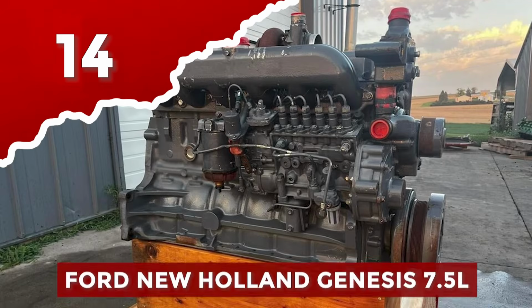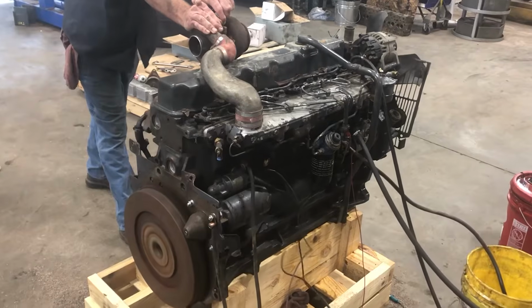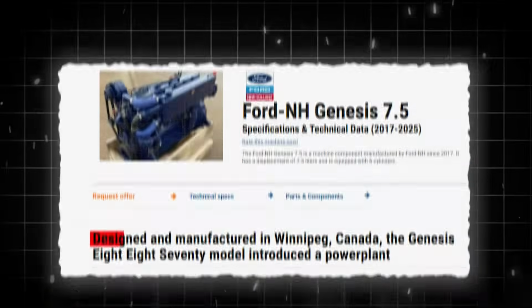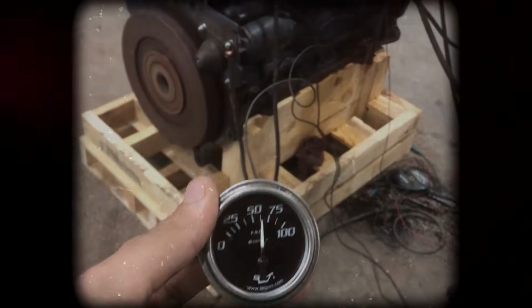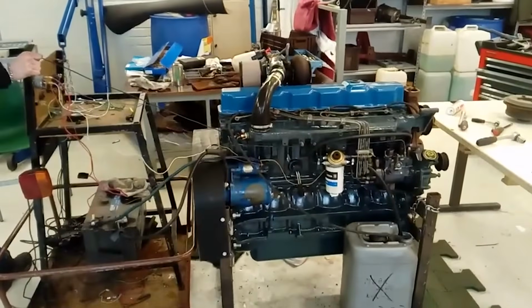Number 14, Ford New Holland Genesis 7.5-liter. When the Genesis series was launched by New Holland in the early 1990s, it marked a turning point for mid-horsepower tractors. Designed and manufactured in Winnipeg, Canada, the Genesis 8870 model introduced a power plant that stood apart for its long-term dependability, the Ford Genesis 7.5-liter diesel engine.